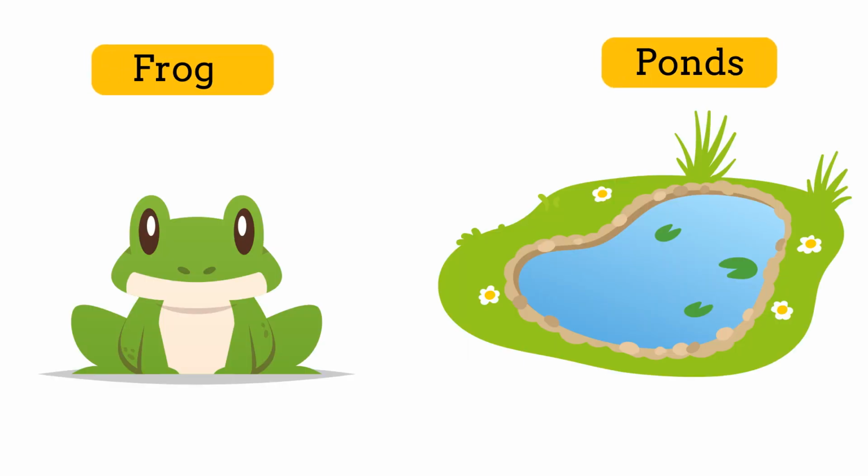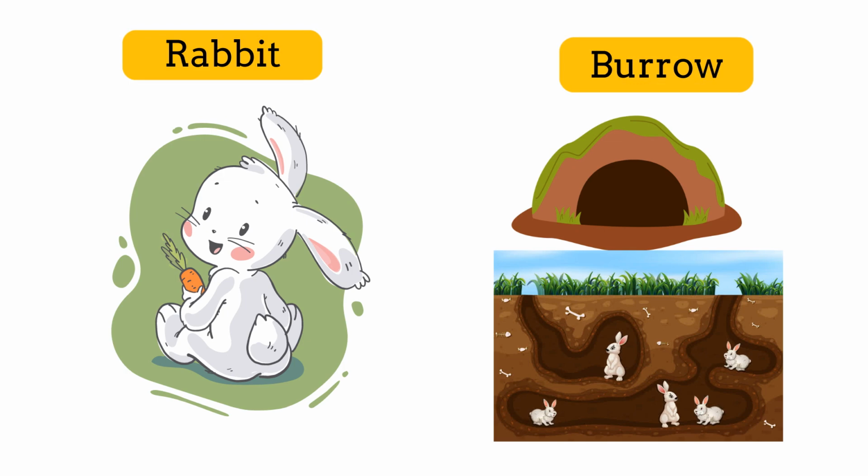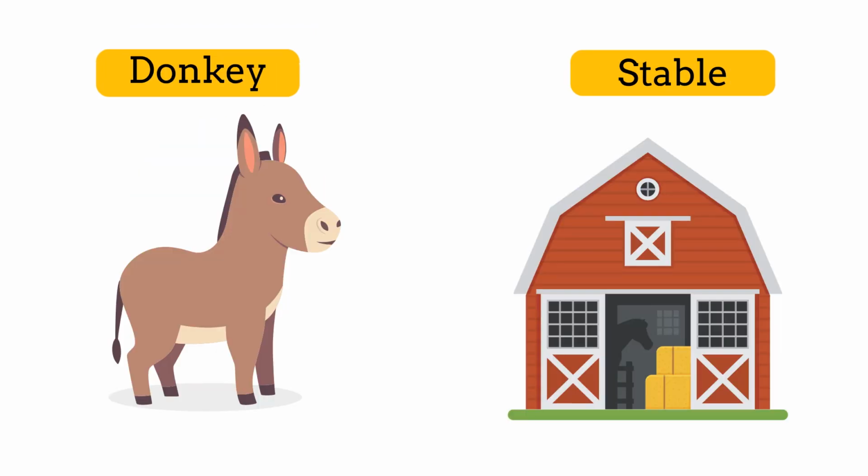Frog. Frog lives near ponds, lakes, and rivers. Snake. Snake lives in snake hole. Rabbit. Rabbit lives in a burrow. Donkey. Donkey lives in a stable.